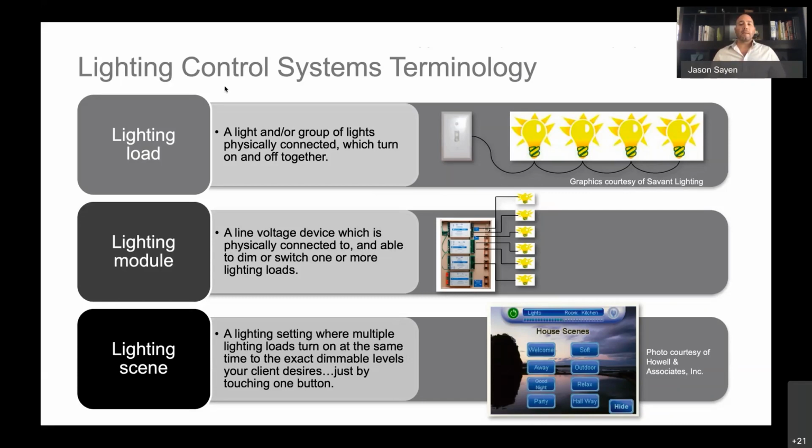And understand that it's not always an all or nothing. Sometimes clients think they want to control every single load in the house because it's always nice to have that all off or good night button, which shuts down the entire house. But depending on budget, we can control portions of the house that make more sense. So there's a lot of flexibility, but the core of it is understanding what the loads are and how they're connected, and the ratings, which we'll talk about later.